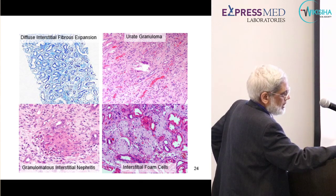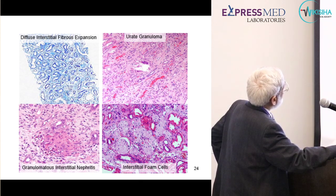Now, scarring. You can have a diffuse interstitial scar. The tubules are separated by interstitial tissue. The Masson stain, rather light, shows the green type 3 collagen separating the tubules. Tubules are somewhat atrophic as well.